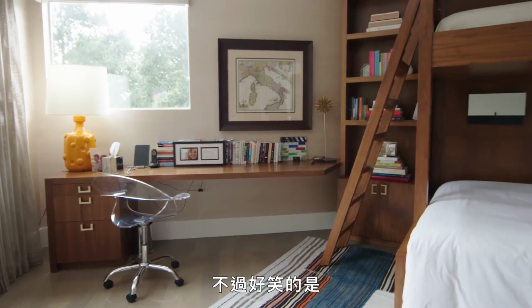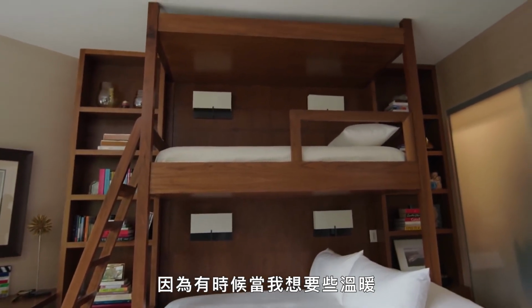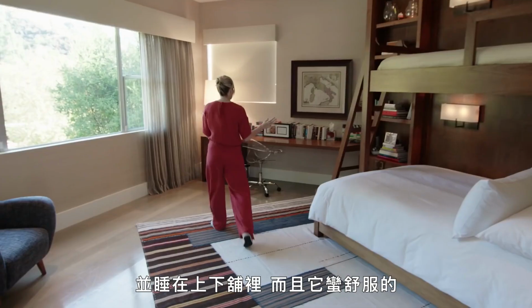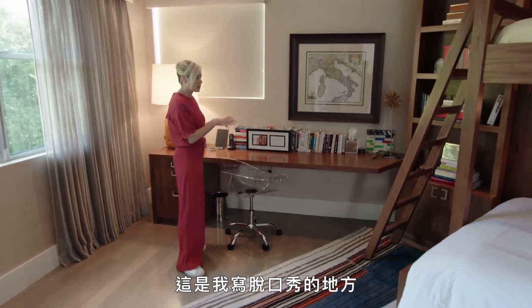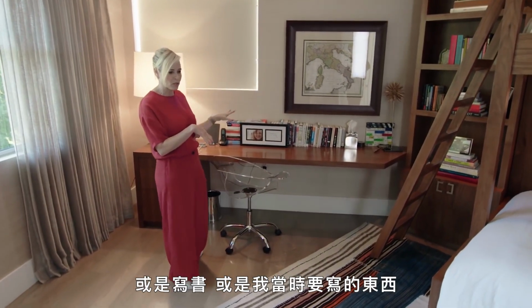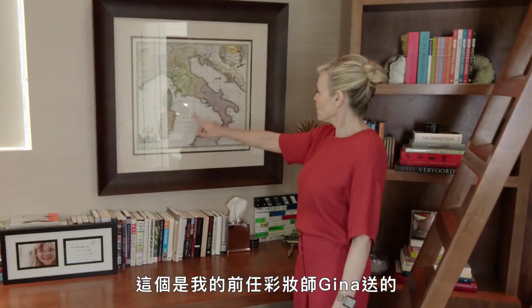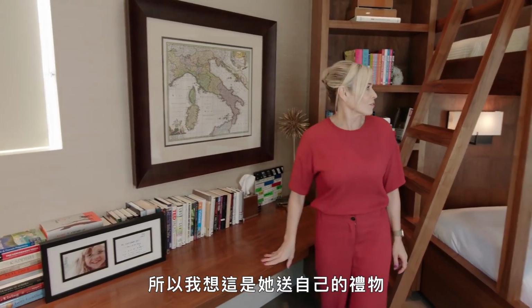But what's funny is I've spent a lot of nights in here because sometimes when I want to really feel cozy and snuggly, I just come in here with the dogs and sleep in this bunk bed, and it's pretty comfortable. This is my kind of office room. This is where I do my writing for my stand-up or for my book or whatever I'm writing at the time. And this is from my old makeup artist, Gina. She got me the boot of Italy because she was Italian, so I guess that was a gift for herself.